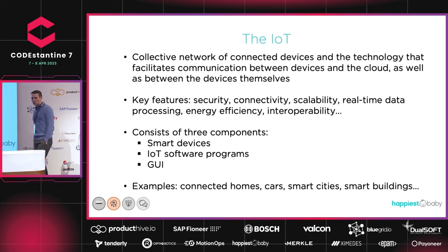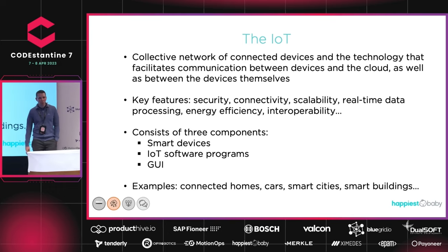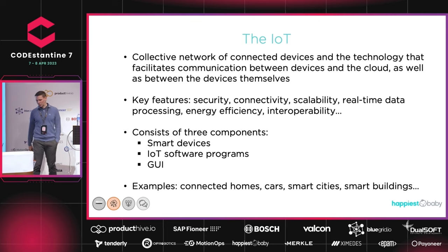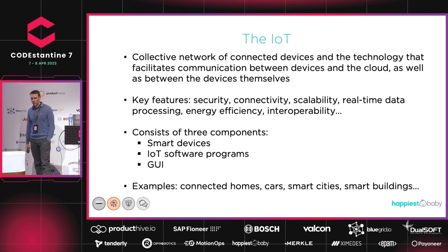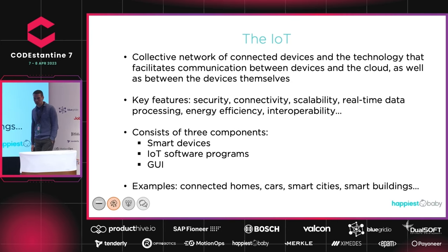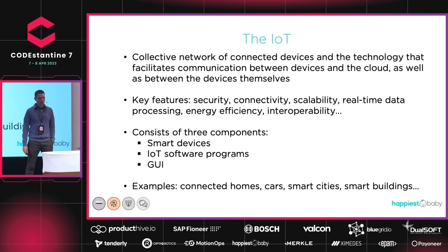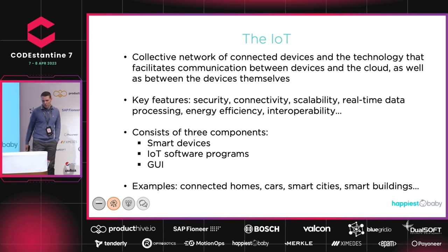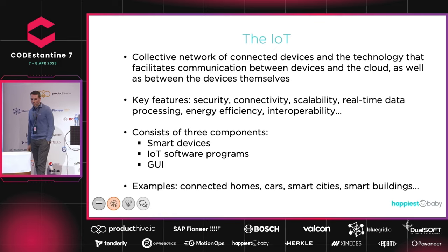The IoT consists of three main components. Those are the smart devices, the crib in our case, the IoT software programs, which is actually the backbone that is behind the IoT device, and the graphical user interface, usually that is the mobile phone application.